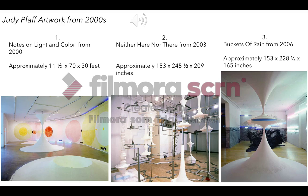In the last 3 slides, you have seen her artwork from 1980 to 2000. I only chose to show you 9 pieces of her artwork out of 28. Most of her artwork, if not all, is considered installation.